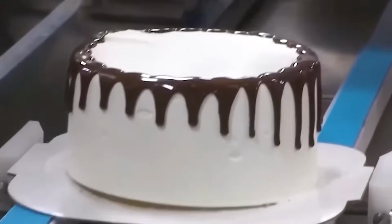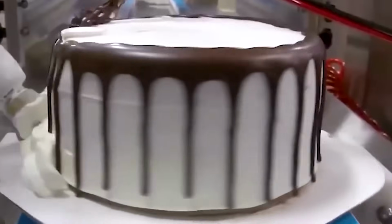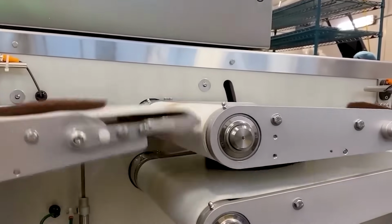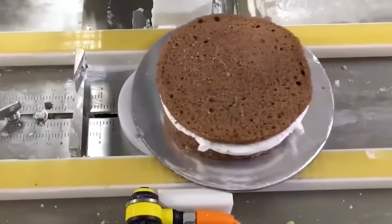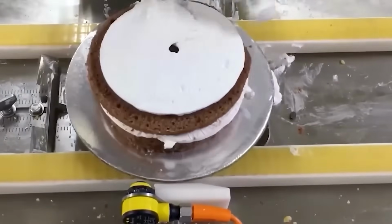The decoration process varies depending on the type of cake being produced. For layer cakes, automated slicing machines cut the cakes horizontally to create multiple layers. These layers are then conveyed to filling stations, where robotic arms or extrusion nozzles apply cream, fruit preserves, or ganache.